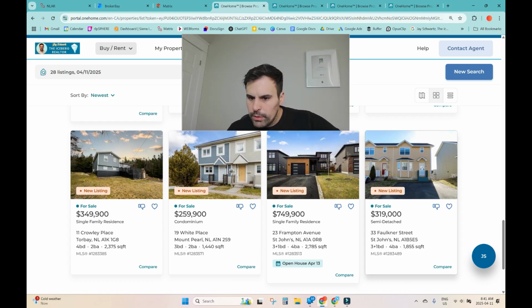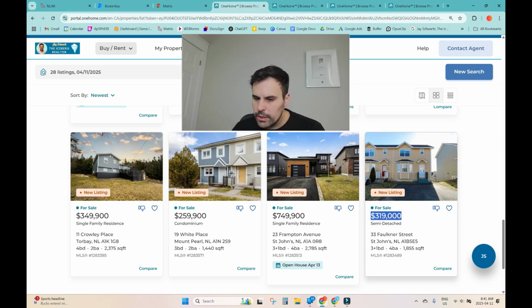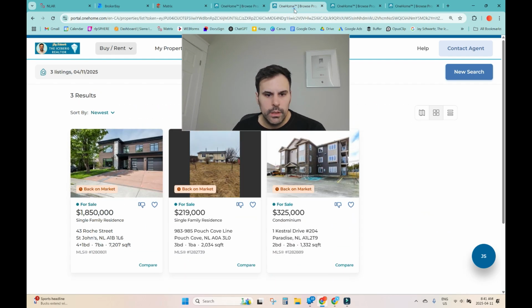So that is also on Faulkner Street, just like my listing, and it is a bit smaller in square footage, but I believe the finishes inside are a little bit nicer, and depending on the kind of layout you're looking for, they're two very different homes on the same street. And now they've listed for $319,000, so I'll be very interested to see what they sell theirs for. And it's also only a 4 bed. So that is all the new listings.